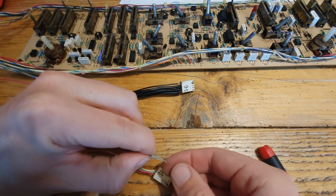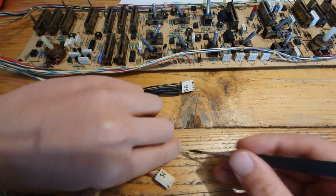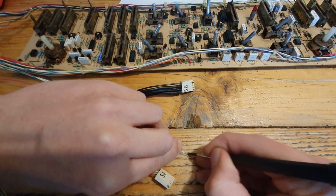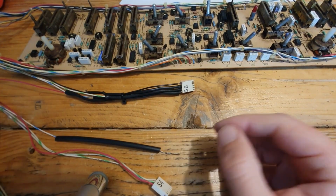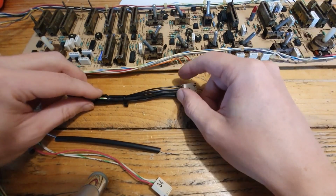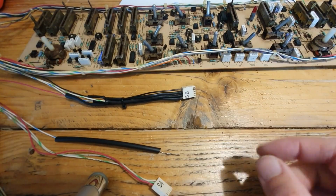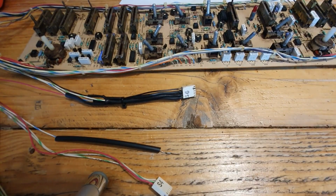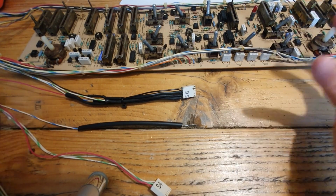Once I've got the pin out, some of these have got some corrosion on them, so I'm just giving those a bit of a clean, a bit of a scrape. Good as new. So yeah, probably the sensible thing to do really would be, with any of these damaged cables, to take it out of the loom all the way and replace the whole piece of wire. But you know, I'm a bit lazy, and for the most part these cables are in good condition really.